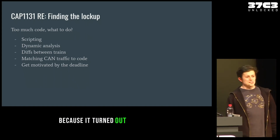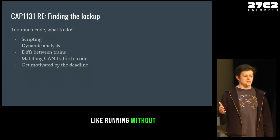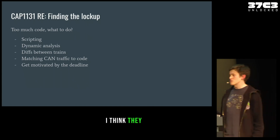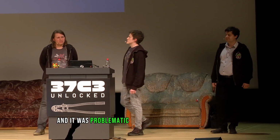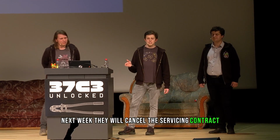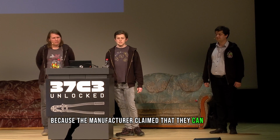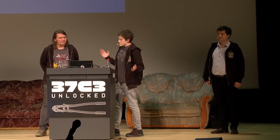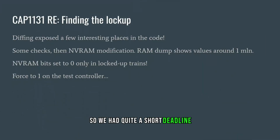It turned out that the train operator, after running without the trains, I think 6 of the trains were locked already, and it was problematic for them. So they decided that next week they will cancel the servicing contract and ask the manufacturer to do the servicing, because the manufacturer claimed that they can fix that. So we had quite a short deadline.